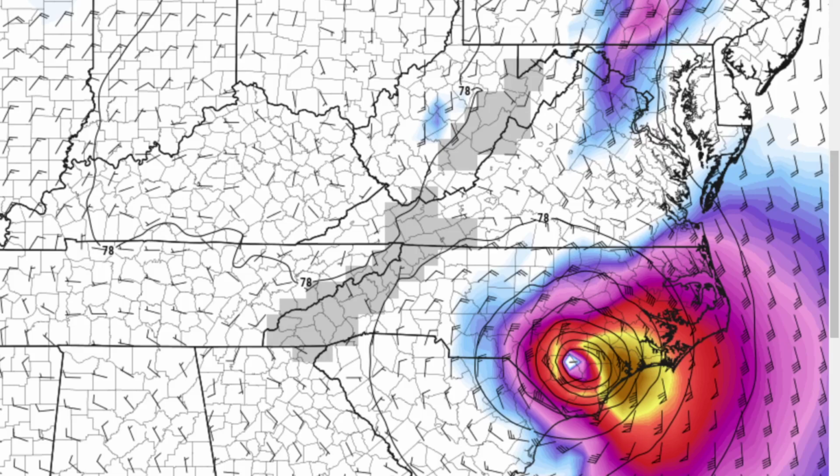One of the big concerns as Isaias moves up the coast is going to be the expanding wind field. So parts of eastern North Carolina and southeast Virginia are going to see wind gusts, sometimes in excess of 40 to 60 miles per hour. I want to show you some of the model data here.